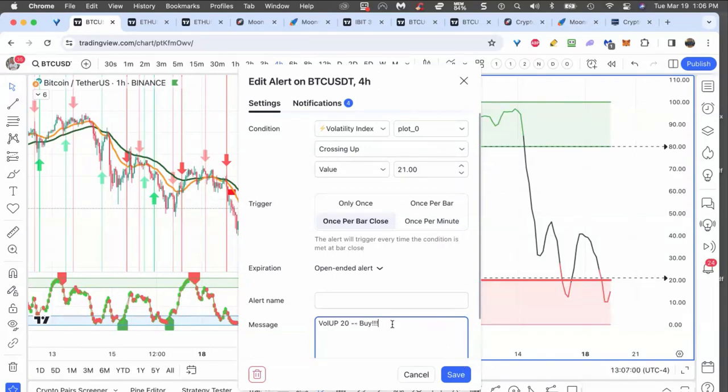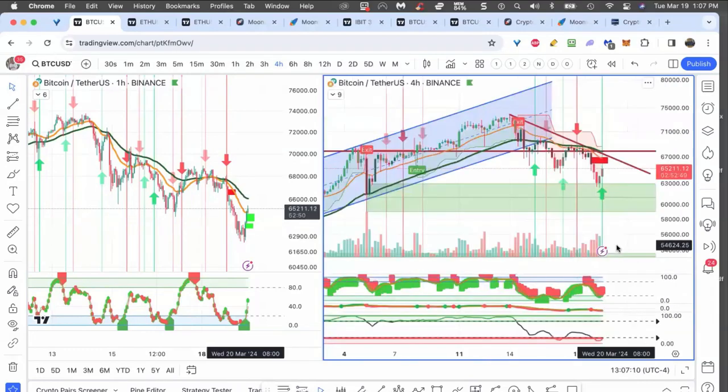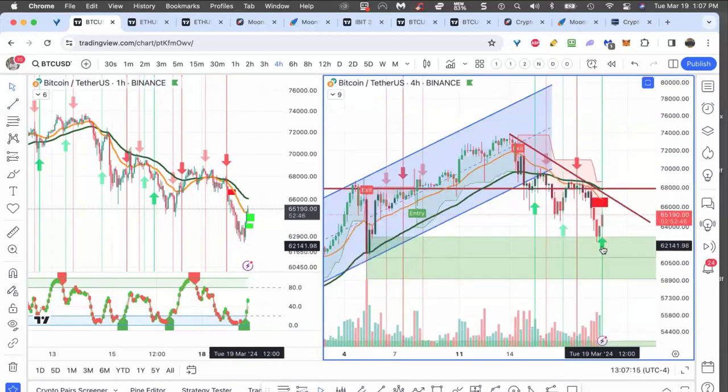If you're not sure, I'll do exclamation question mark, exclamation question. You use what's good for you. But the point is, this will break up above that at around 21. Then I'll be alerted. And so that is one thing. And your specific question, however, it's interesting. We're getting a 4 hour early reversal indicator on the upside, but likely it'll reject here and come down.